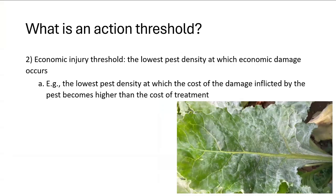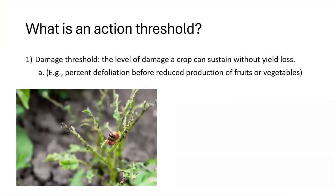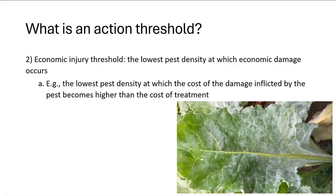How about economic injury threshold? This is the lowest pest density at which economic damage occurs. So, for instance, what we're going to see with this first idea, we say damage threshold. That's the level of damage that causes economic injury. Subtle difference here: this is the pest density at which economic damage occurs.